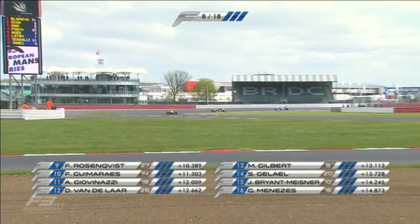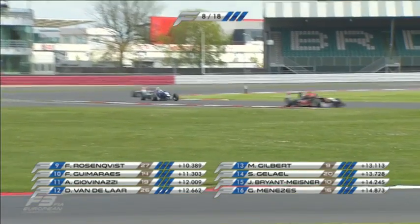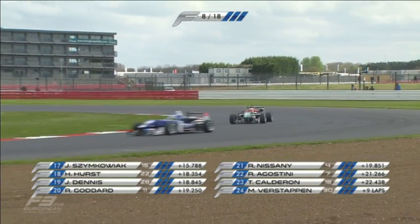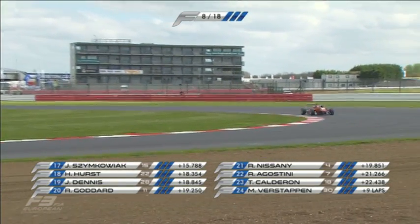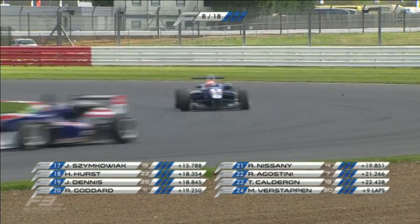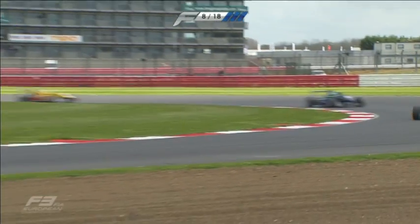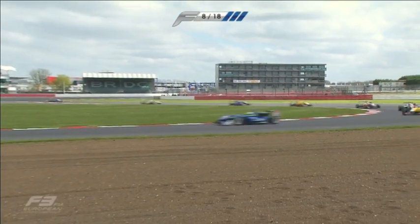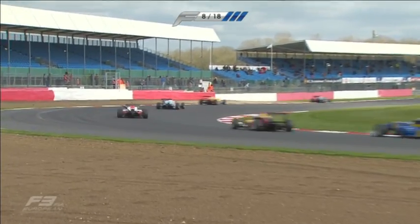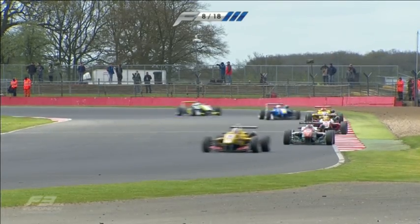Possibly. We'll see. You can see Felix Rosenqvist on the graphic there. He's up to 9th place now. Last year's runner-up. But I thought he might pick up a few more places once they all got bunched together under the safety car. It hasn't really happened for him. Another British driver, Hector Hurst, is going to be the next target for Jake Dennis, who tries to pick his way through the order. That's for 18th and 19th positions, respectively.